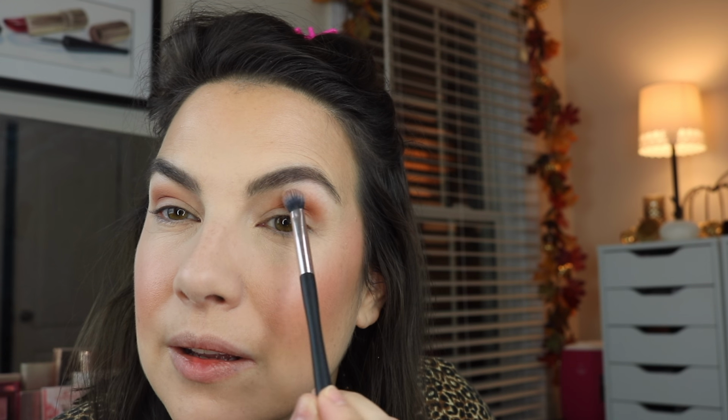I love the way that's blending. Super duper easy. I might take a little bit of this shade called Powdered Sugar up here. It's got some shimmer, but might just let that go up high for a little brightening right in there. This is gonna make me hungry for pancakes. That's the thing. Too Faced palettes tend to make me hungry.